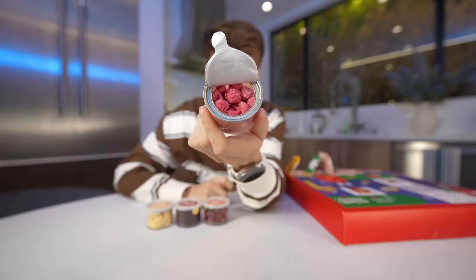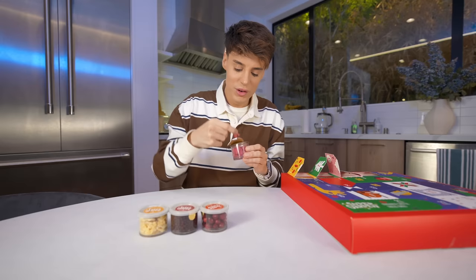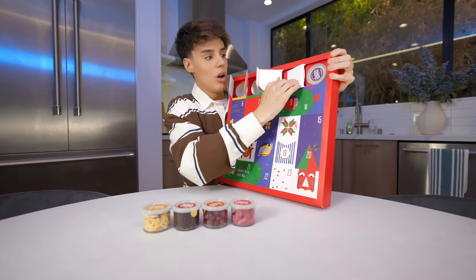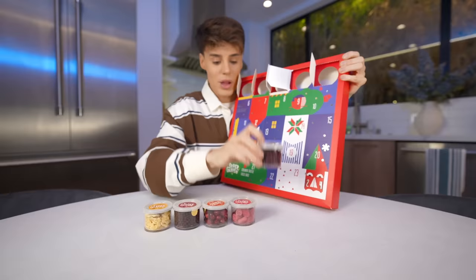It kind of looks like candied raspberries. That is a miracle, a Christmas miracle. This is so good. This is incredible. It's just not enough of it. This is the one. Wow. On the 5th, we've got blackberries. So I guess this one is kind of nice as well. And it's also whole blackberries. I'm going to get all of them out.